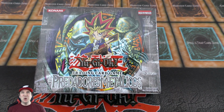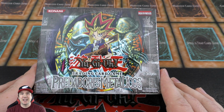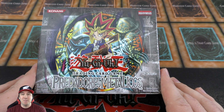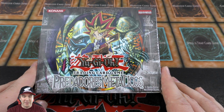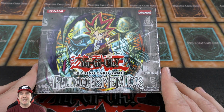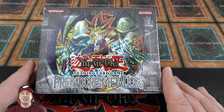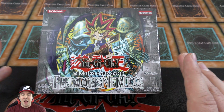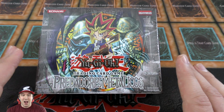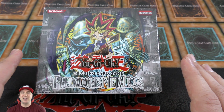What's cracking, YouTube? Jobber here, and I have before you a classic treat. This is the second set of Yu-Gi-Oh! to ever be released, Metal Raiders. So this came out in 2002. We have a first edition Portuguese booster box. A first edition English booster box of this set is something crazy, around $3,000. So this was a little bit more reasonable. It has the same exact cards in it. I am super pumped about popping this thing open. Hopefully we get some amazing pulls in today's video.